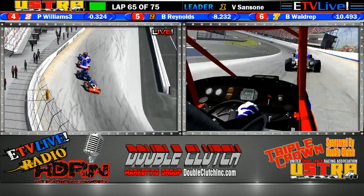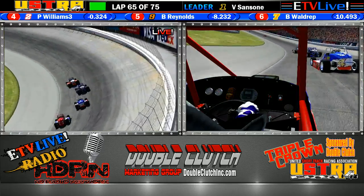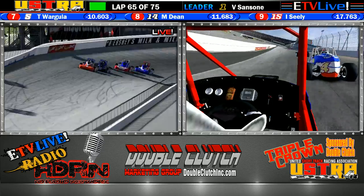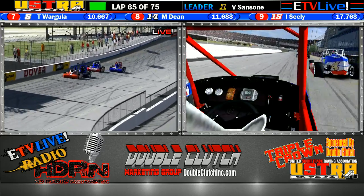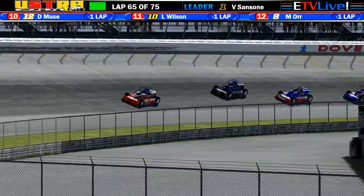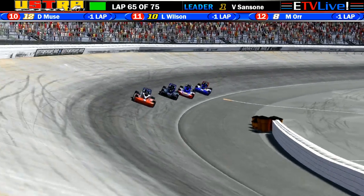But also Paul Williams. So let's talk about him for a minute. The number 2 machine. He snuck up in here about 6-7 laps ago. So Paul Williams spent the better part of the race just kind of on cruise control. Now he's taking a look at the back end of that number 4 machine and figuring out a way to get around that one.